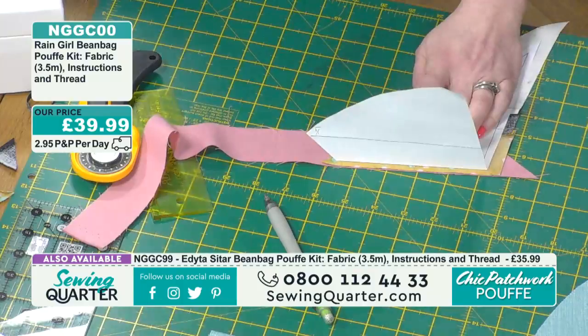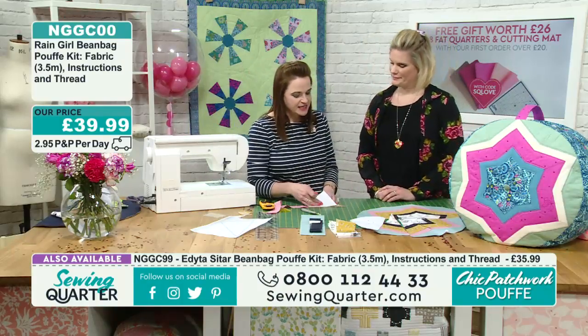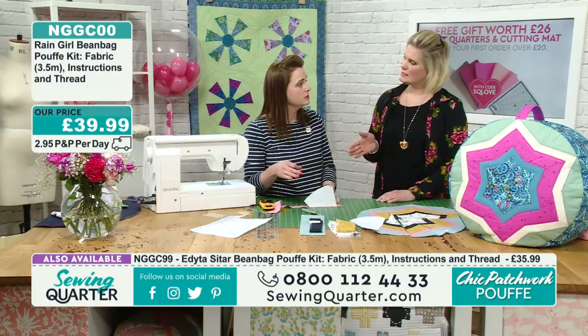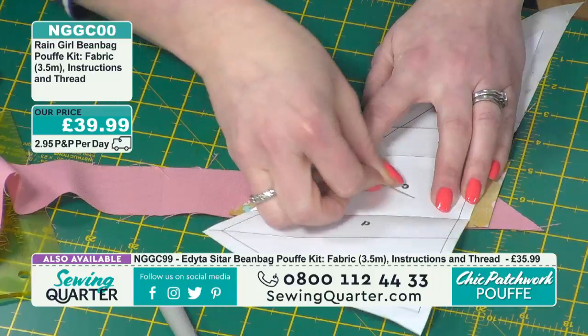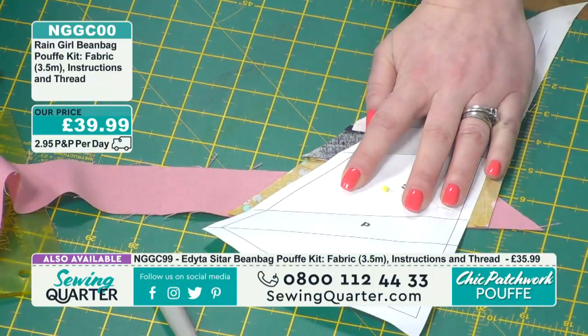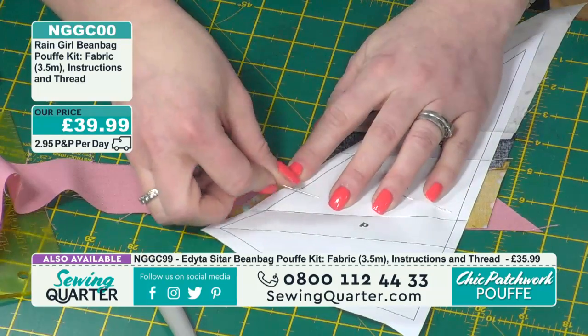Is that another reason as to why you fold beforehand as well? I just find it easier because you're not having to wrestle with it at this point. But you're also seeing where that D area finishes. Yes, yeah, it helps with that. And if you just sit down and do all your folding at once, it gets it out of the way.